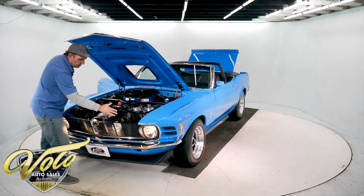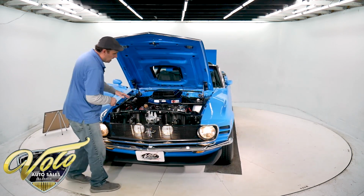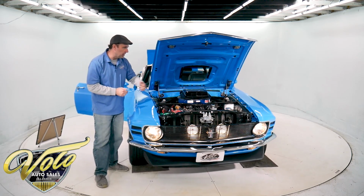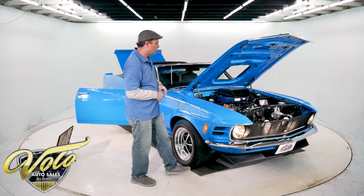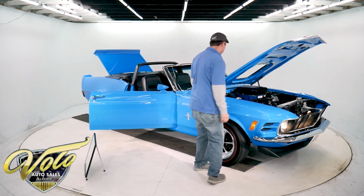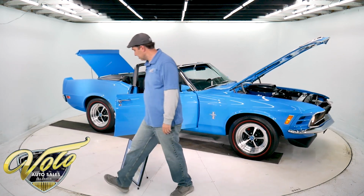Up here the horns are new. It's got sport lights behind the grill. The latch is new. Has a polished aluminum radiator with electric fan. It's got billet pulleys. It's got a Monte Carlo bar. Just really nice. Everything under there is new. All the metal's clean. Again, gloss paint. There's chrome bolts all over the motor. Everything's chrome.